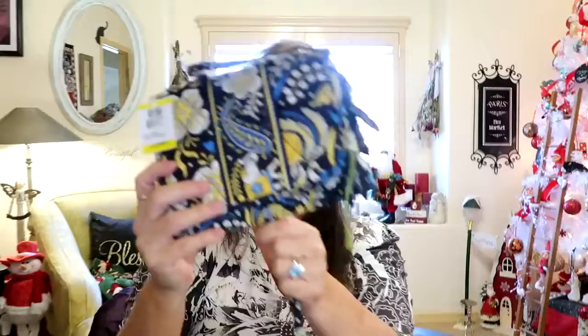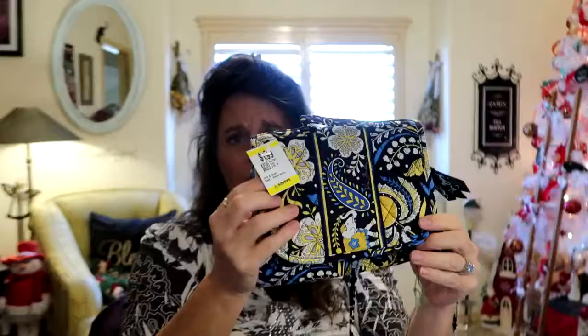And I found this, it was very odd. I thought, this is really, really cute. It's a Vera Bradley makeup kind of thing, if you can see it. I got this 50% off of $1.99, so that was about a dollar. And when I checked online, if I remember, they were running about $15 to $30. So I don't know what generation this is.